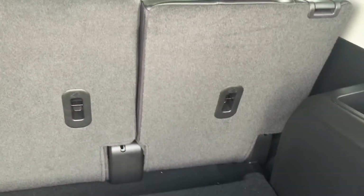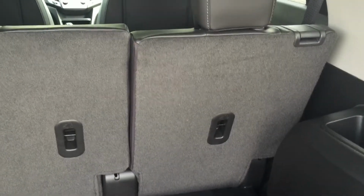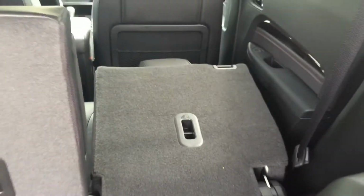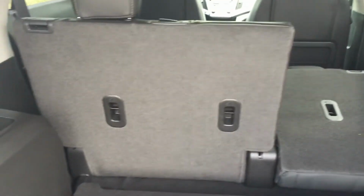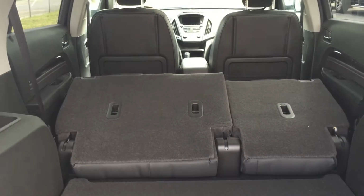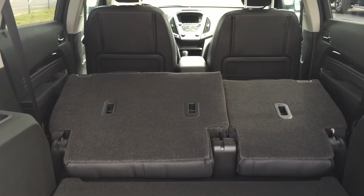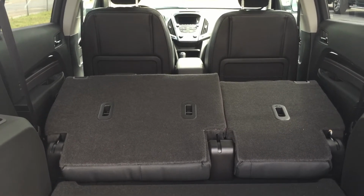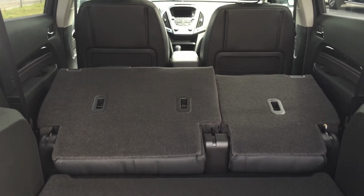Now let's say you have some passengers in the back, or rather you don't have any passengers in the back, or perhaps even just one. You can get some more storage space. It's a 60-40 split, one hand, easy as she goes, right down. And same with the other one. Lift up, push back, and that one will fall down as well to reveal all kinds of storage space. As a matter of fact, that back seat in these Terrains will move forward and back, so you can get a little bit more storage space as well.